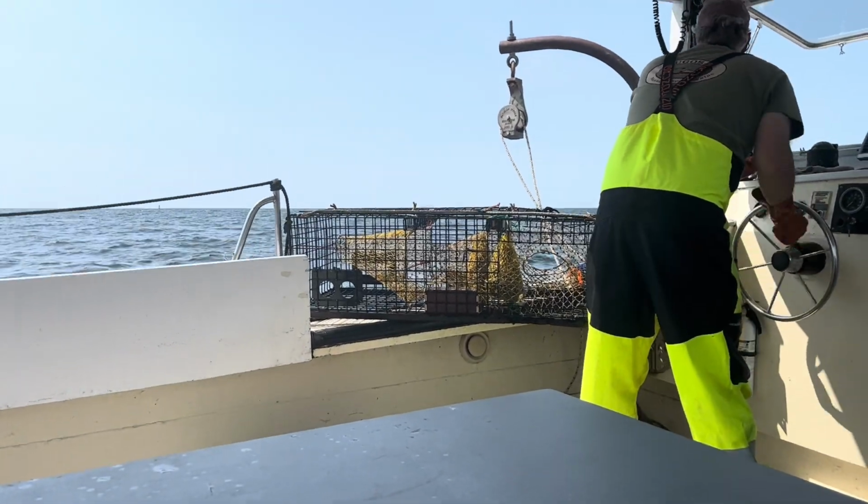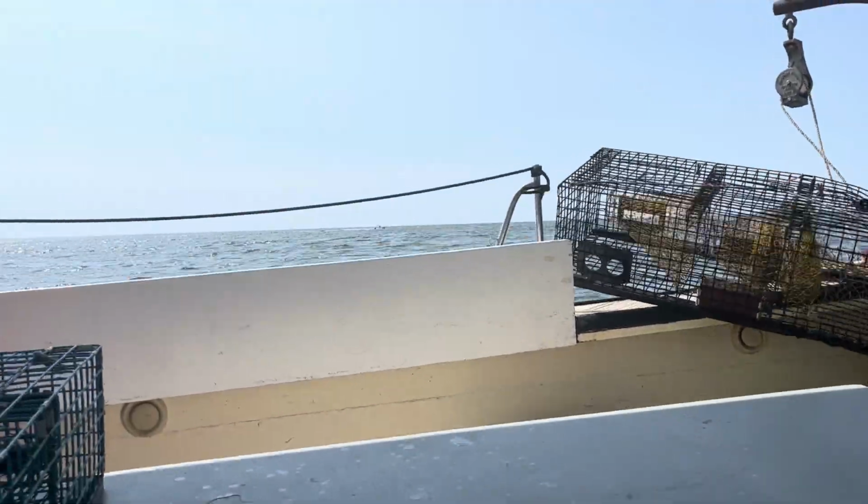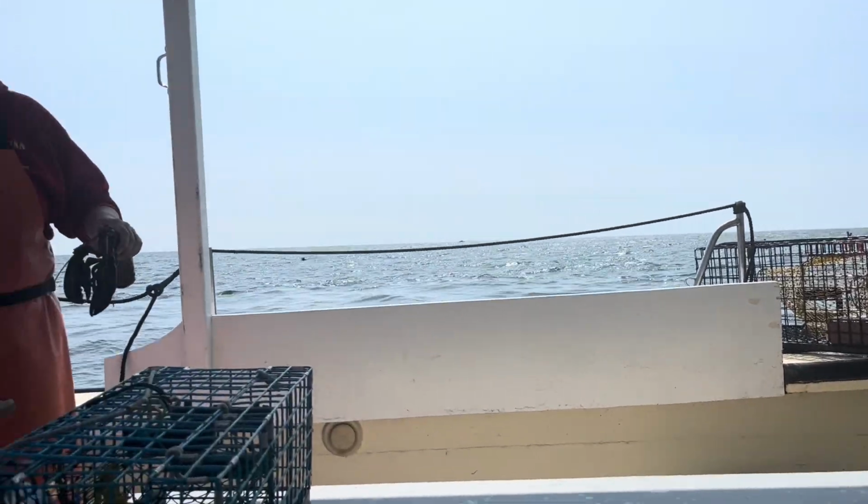So this has lobster, this is a lot of lobster. When they get to be legal size, which this one I'm not sure if it's quite there yet. But let's get some bands on it.